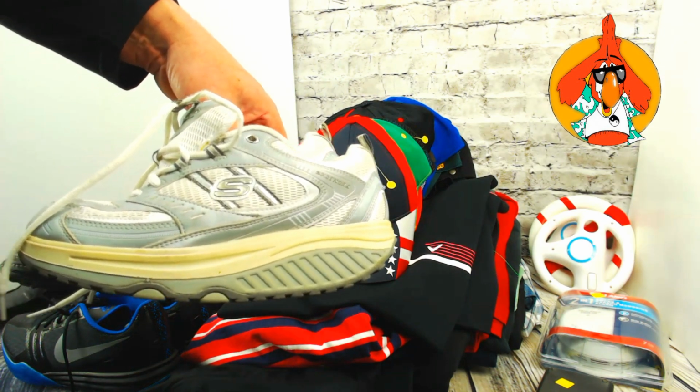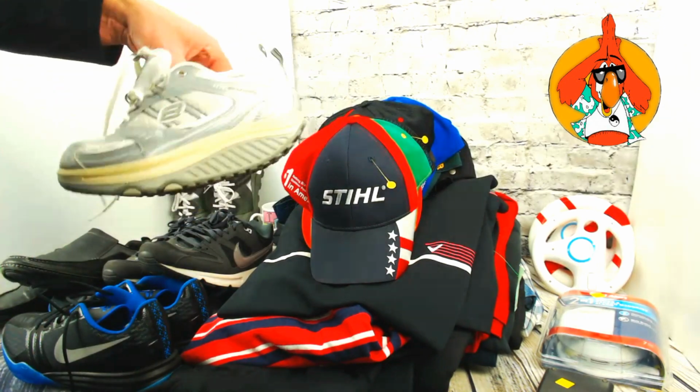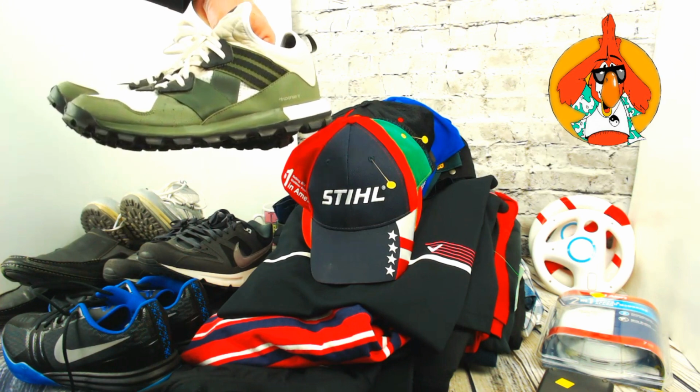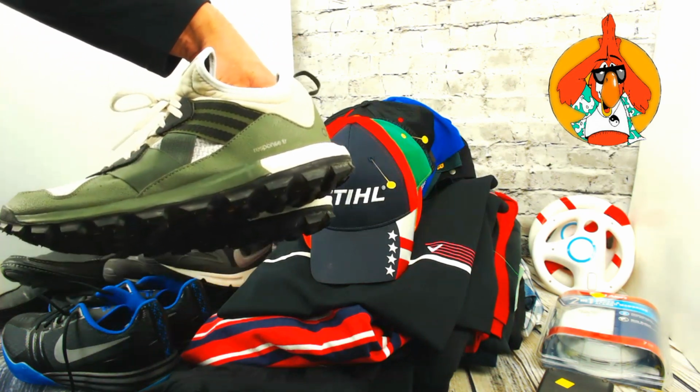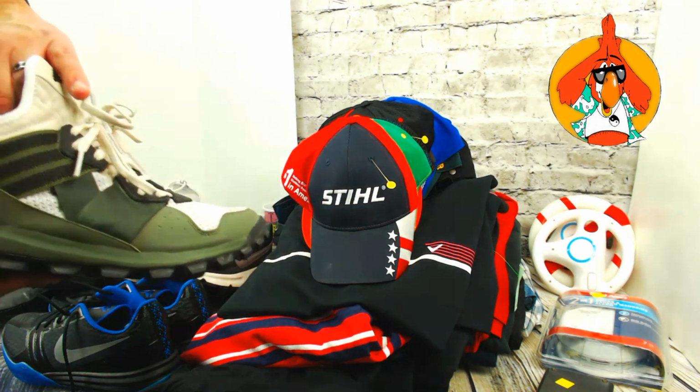You guys all should be familiar with these. Just a nice pair of women's Skechers Shape-Ups. I think these are 8.5s. So a really nice pair of shoes there. And then I picked up these awesome Adidas Boosts. So yeah, just a really, really nice pair of shoes as well.